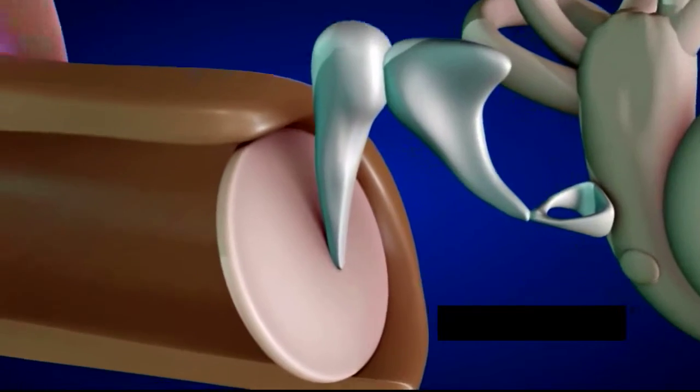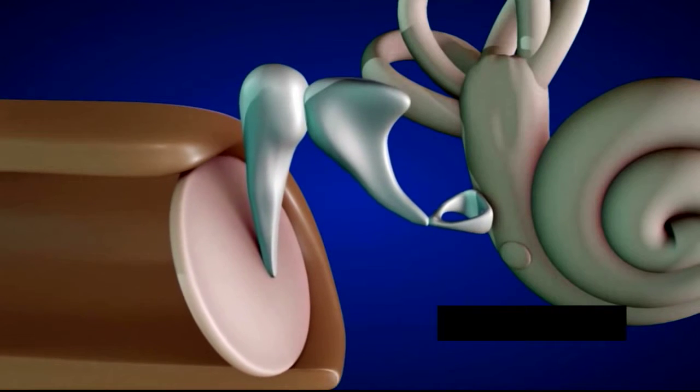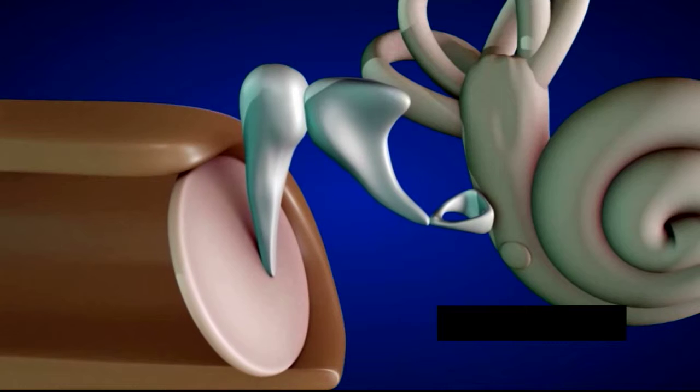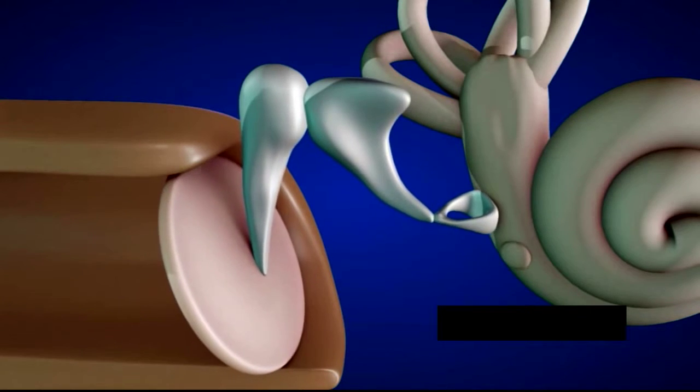The malleus is attached to the eardrum, and as the sound travels along the auditory canal, force is amplified by leverage until it arrives at the stapes, which acts like a reverse piston, creating waves in the fluid of the inner ear. The most significant increase in pressure is caused by the pneumatic amplification.